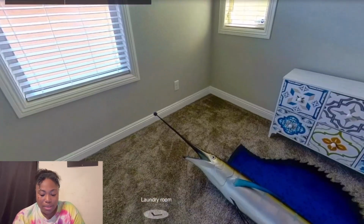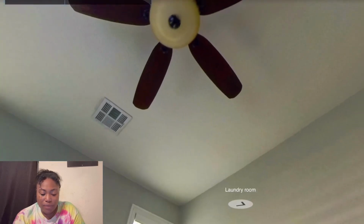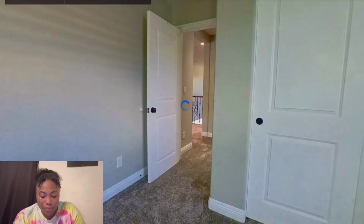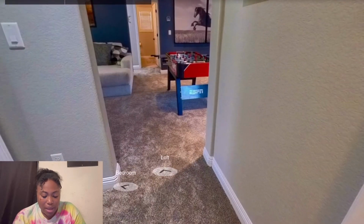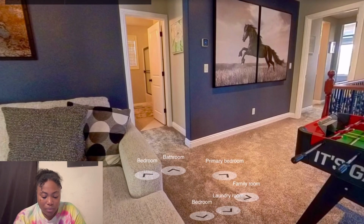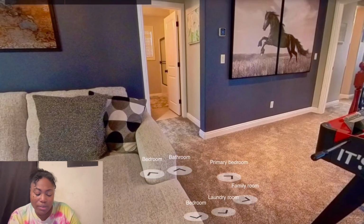Let me go back up. I seen a ceiling fan. I knew I seen a ceiling fan. It's a nice size room. It seems small though. So that would definitely be maybe like Aiden's room or something. It just seemed really, really tiny. But actually the room downstairs at the office seemed kind of small too.